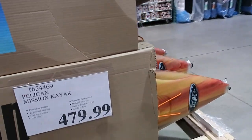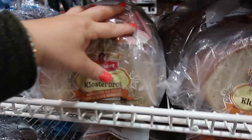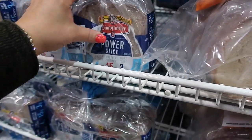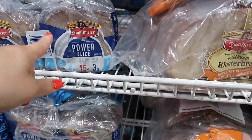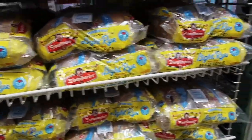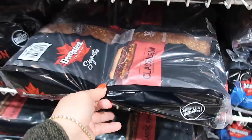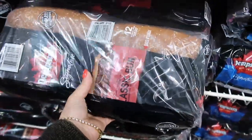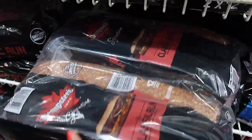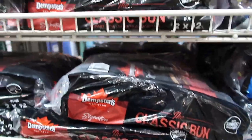But this huge kayak, it's 10 feet, it's $480. They definitely have different kinds of breads here. This is rye bread from Klosterbrot. They even have a lower carb bread. That's different, we don't have that in New Jersey. Here's another one, light rye. We have brioche, but this looks like a burger bun to me. This is nice. It says classic bun. It's like a sesame hoagie by Dempster's. So this is really, really interesting. Looks like a much better quality. Let's look at the prices, guys.